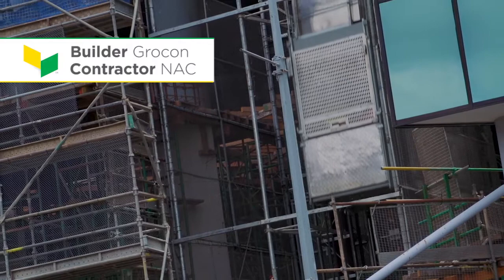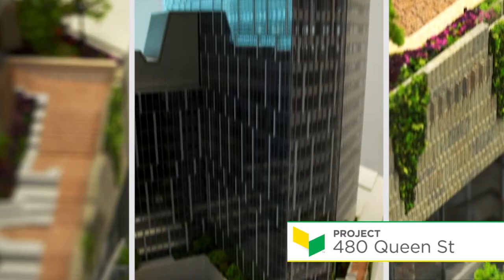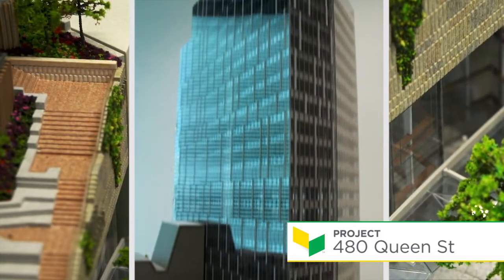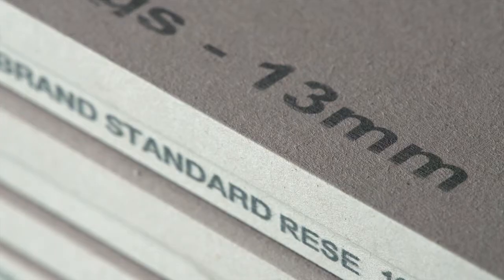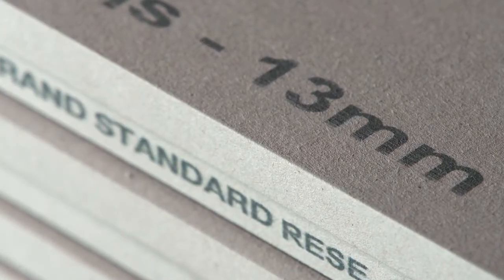Job's a 34-storey commercial tower. It's got a contract value of around $280 million. When North Australian Contracting approached us about using the USG Boral 13mm sheetrock product, we were more than happy to listen to the benefits that it could have on the project for us.